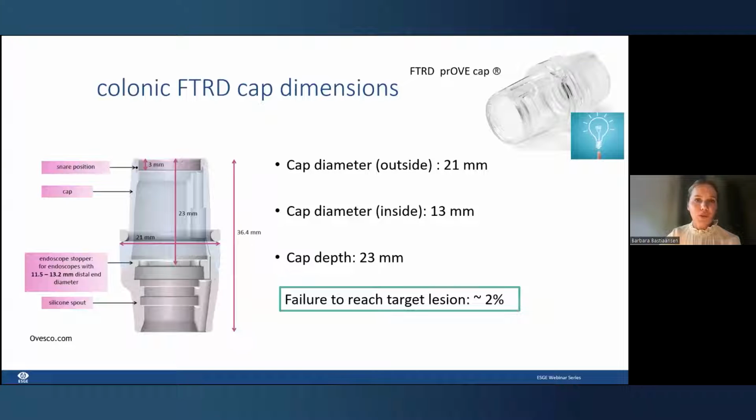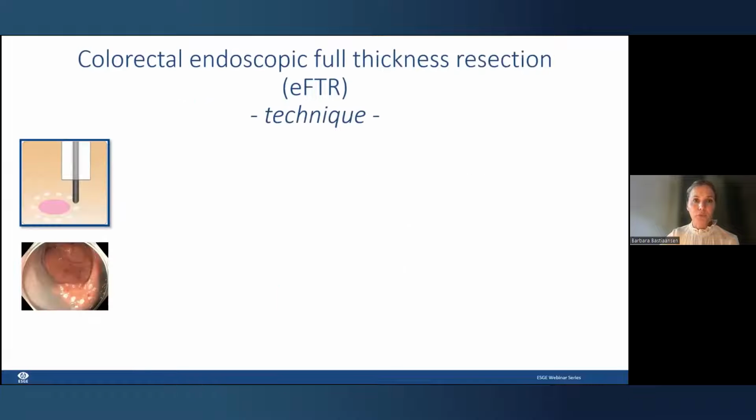When you feel you have a very difficult colon, sometimes it can help to first use a dummy cap, which has the same diameters as the full thickness resection device, to see whether you can reach the lesion, and also to check mobility of the colonic wall when you are in doubt. That maybe helps to improve your case selection. So I sometimes use it when I'm in doubt whether I can reach or mobilize the tissue, and I think it's helpful.